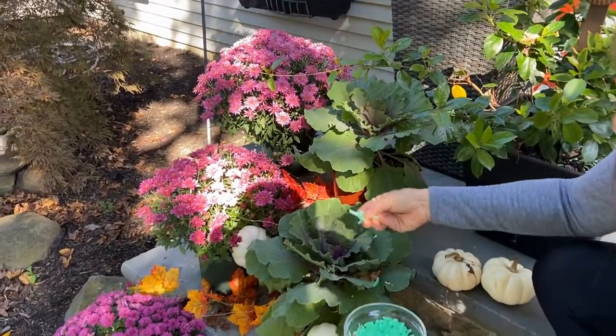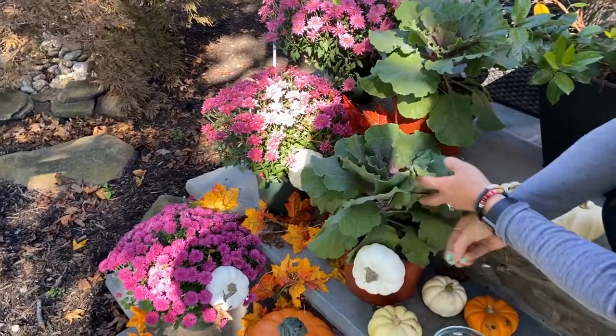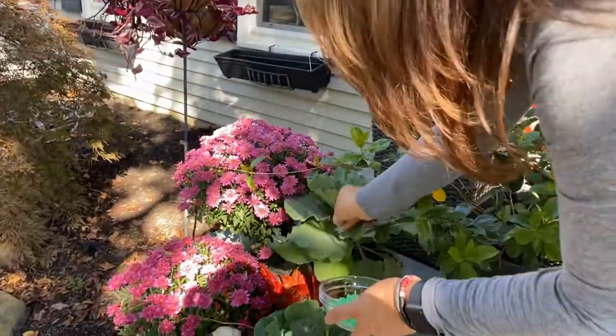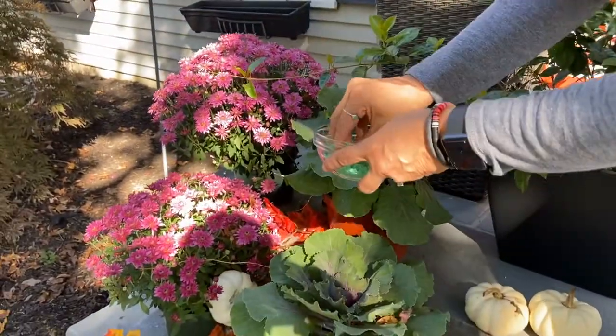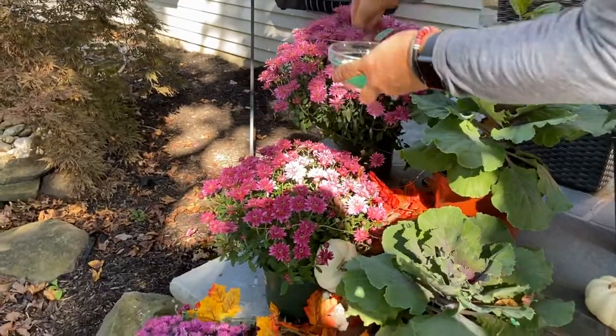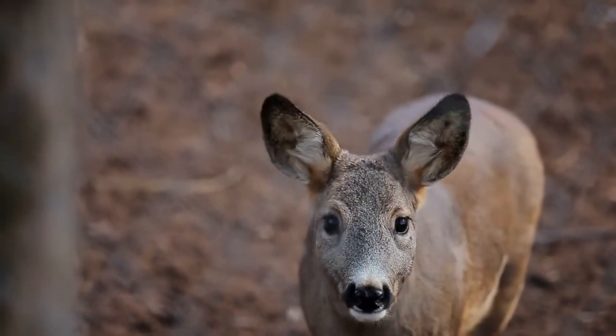I put some in the mums, I put some in the cabbage, and that's a big draw for deer, but I love it, so I bought it anyway. And I sprinkled a little bit extra around the pumpkins just to be sure that the deer did not think I was inviting them to a fall festival.